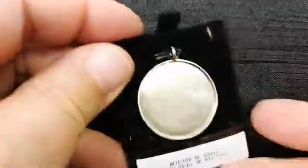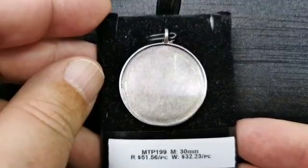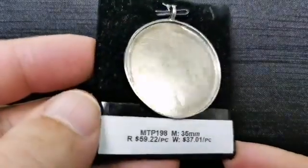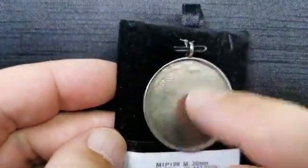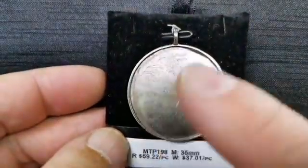And the next big one, 30 millimeters now, MTP 199. $51.56 is the retail price, and $32.23 is the wholesale price. And then the biggest one we've got in circles is 35 millimeters diameter, MTP 198. The retail price is $59.22, and the wholesale price is $37.01. And again, the inside is not mirror finished like the back is. The backs of them and the outside edges are mirror finish, because you're always going to be putting something on there, so it doesn't need it.